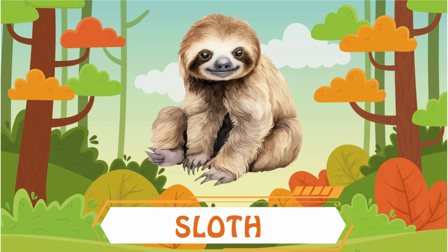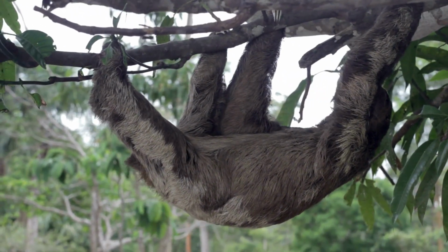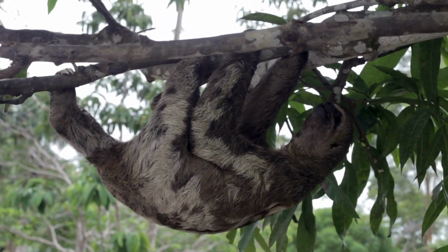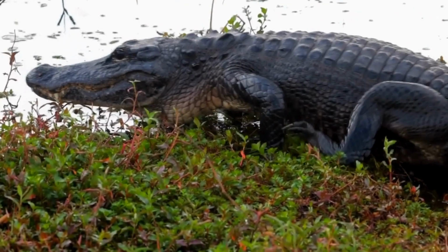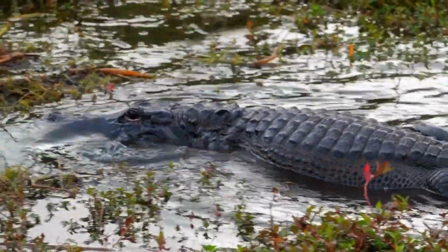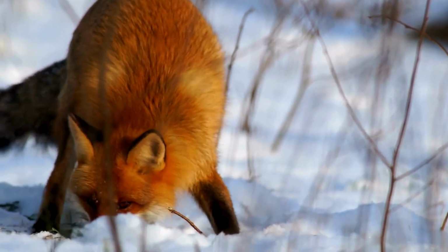Sloth. This is a sloth. Alligator. This is an alligator. Fox. This is a fox.